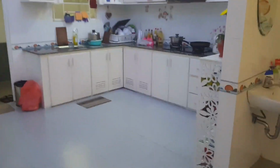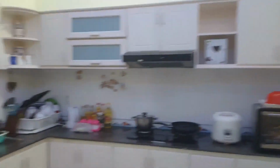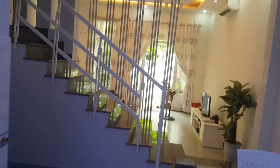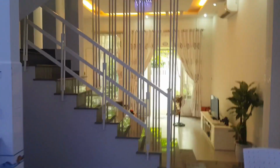Very spacious. Kitchen table. Lots of cabinet space, as you can see. Everything. Refrigerator, like I said, the fan. And this actually is a 2-bedroom, 3-bath house.